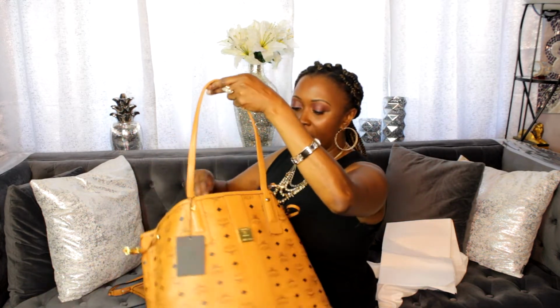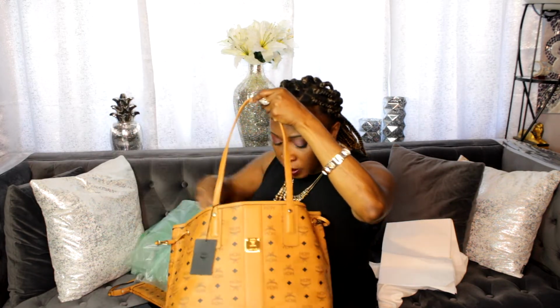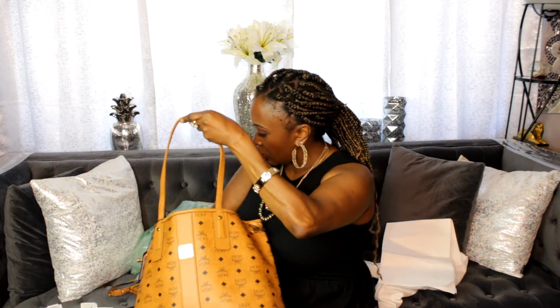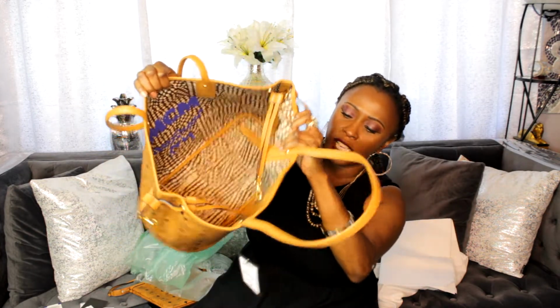And I'm going to go ahead and show you the inside. Let me take some of this stuffing out. A lot of stuffing. So guys, when you see the inside of the bag, you see the reverse print here, and I'm going to go ahead and flip it out. This bag doesn't have any gold hardware or anything. It's just the regular leather tabs you see here.